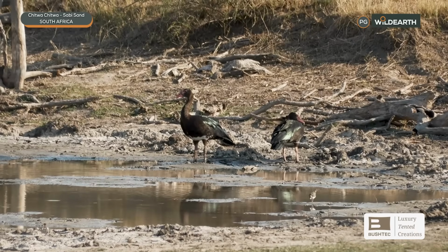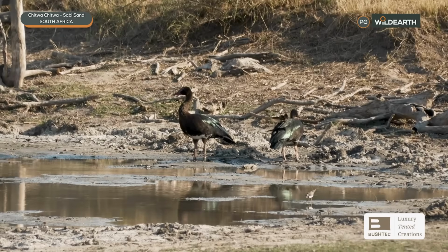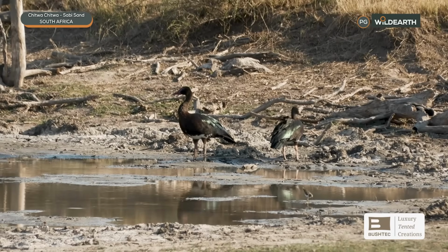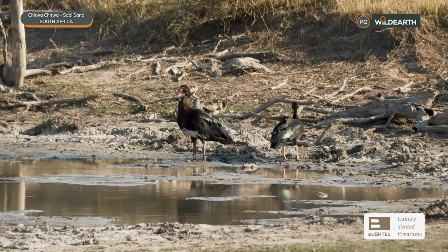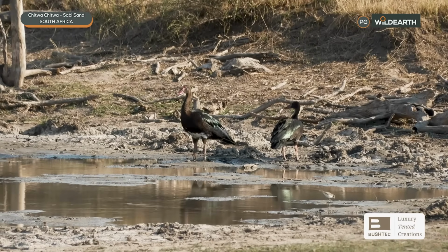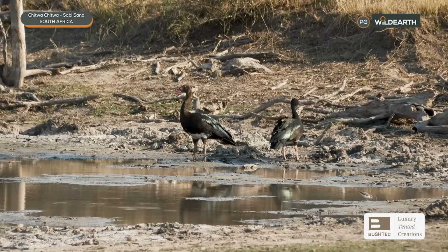And I'm trying to figure out which one is a male. I'm sure the one on the left looks a little bit bigger than the one on the right. So I think the one on the left is the male. Partners, I think they are monogamous when it comes to relationships. I think these are partners for life.